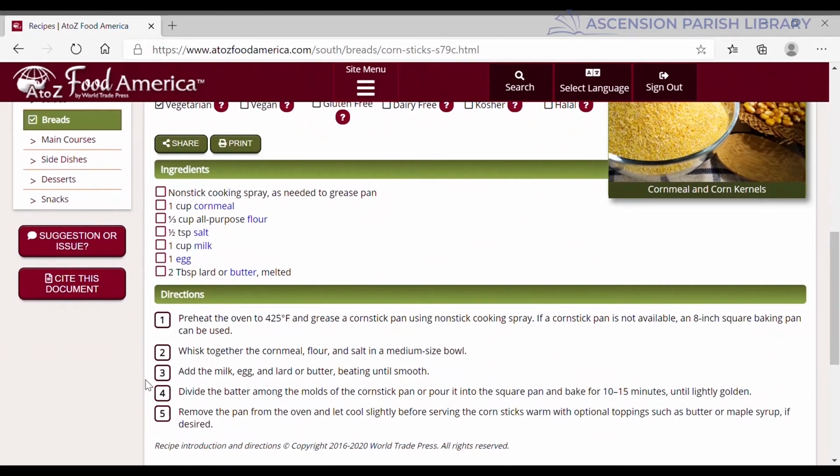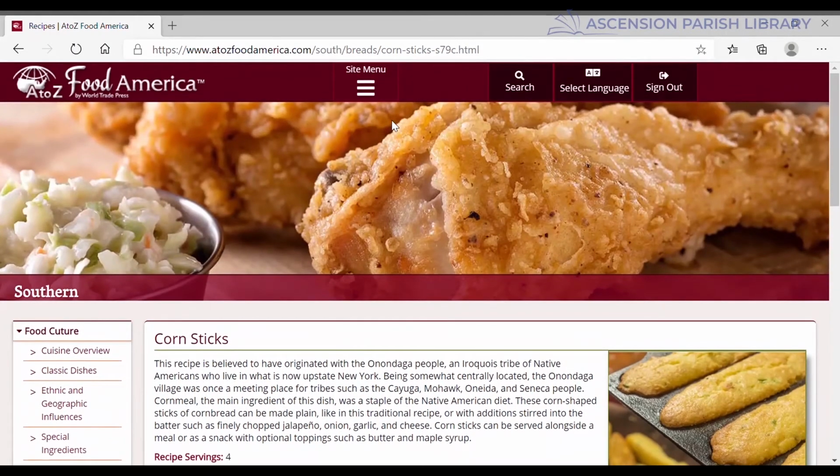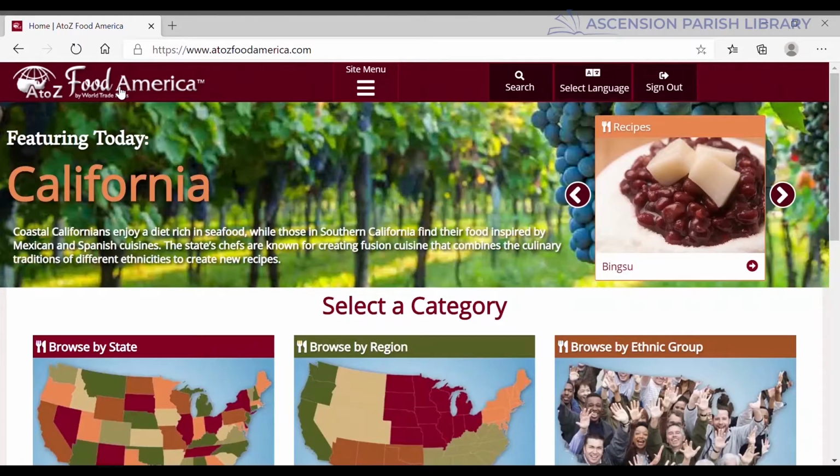This is just a really fun, safe place for children who are interested in learning how to cook. They can come to this website, they can find something really easy. You're not going to have a lot of extra ads, and you'll learn really fun things about food and about America while you're at it.